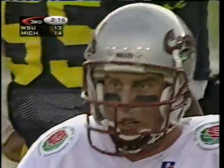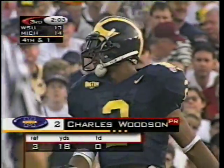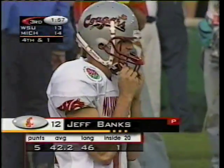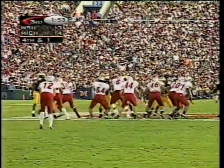Now decision for Mike Price, whether to go for it or punt it away. He'll punt it. 4th and 1. He's thinking about it. He's going to punt it. Jeff Banks. Charles Woodson. Shortest kick, 39. Longest kick, 46. And he's kicked it 5 times up to now.